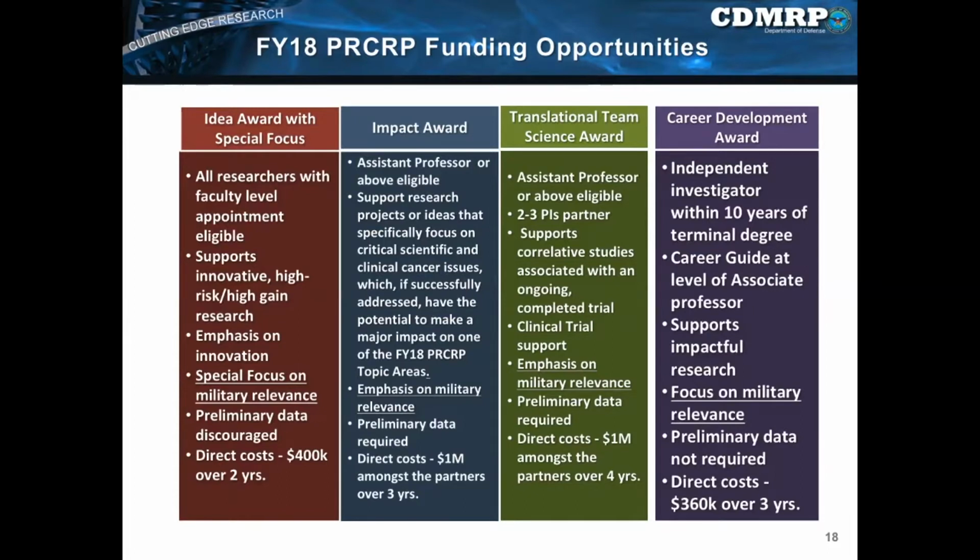The Impact Award is another one that requires the pre-proposal narrative. And you can look in the funding opportunity itself to see the requirements for that. To be eligible for this, you have to be an assistant professor or above. And what we're really looking for here is those more mature projects, those projects that already have preliminary data, because preliminary data is required. What we're looking to do is to focus specifically on critical scientific and clinical cancer issues that can have a huge potential impact on one of our topic areas. We want to really push that field forward.